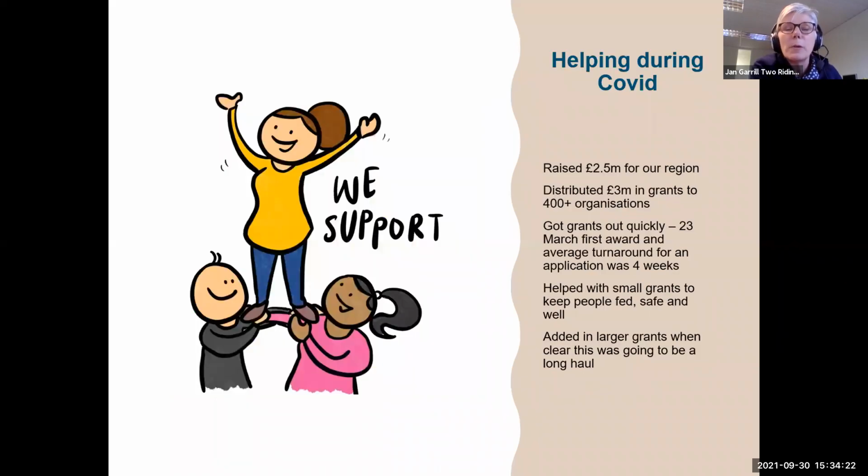And just another bit more information about us. We normally give away about £1 million a year in grants, and our average grant size was about 3,500. Obviously, last year was a year like no other. Through a lot of networks and connections, we managed to raise £2.5 million for our region for COVID response. And we distributed all of that, most of it last year. And we also did some other grant making. So in total, we distributed £3 million in grants last year to about 400 organisations.